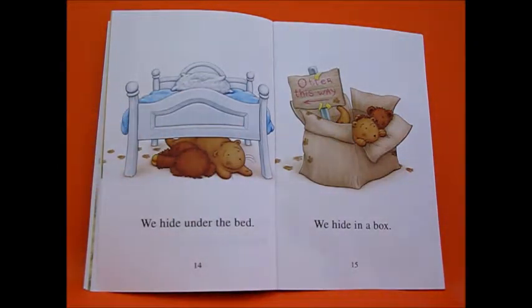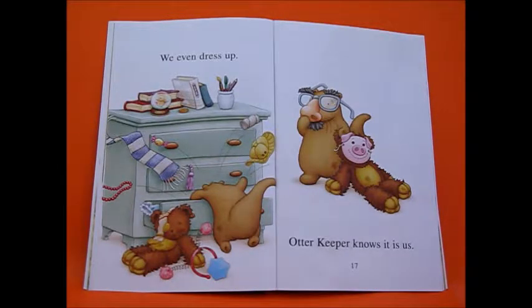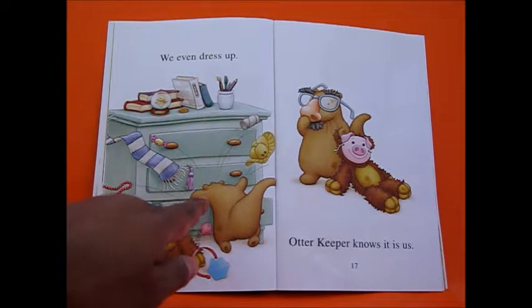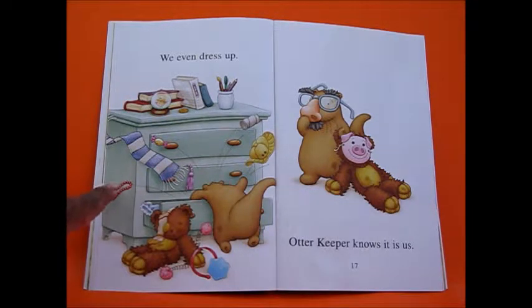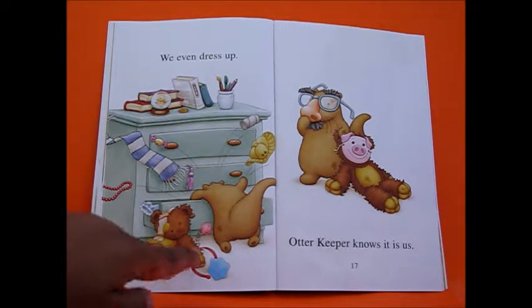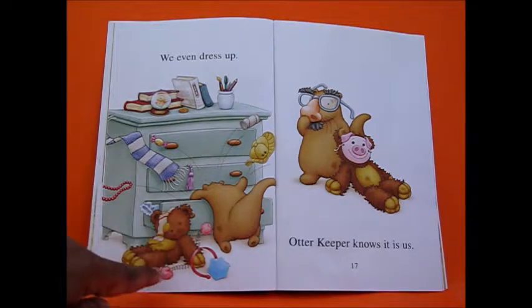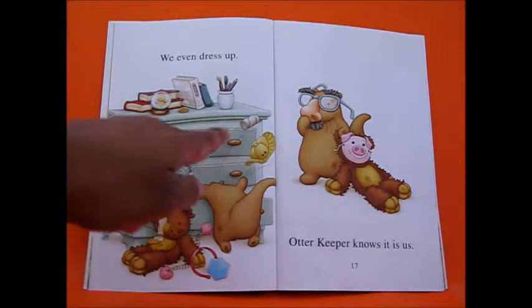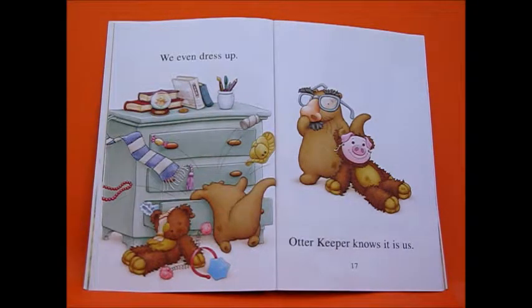We even dress up. Otter Keeper knows it's us. There's Otter. He's going crazy digging in his bottom dresser. He threw out a red bead necklace, a sock that belongs on Teddy, a headband with two jiggly thingamabobs on it, a blue cube, a hat that looks like a toilet paper roll.